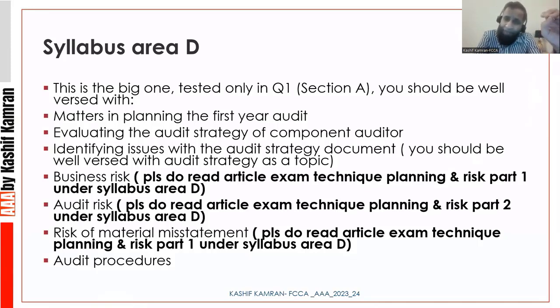How to write a good audit risk answer? Read the exam technique article. How to write a good risk of material misstatement answer? Read the exam technique article. How to write a good business risk answer? Read the exam technique article. So you have so much support given by ACCA around the risk area, and you can excel on that. Even in the article on risk, they will tell you how a question on risk can come.